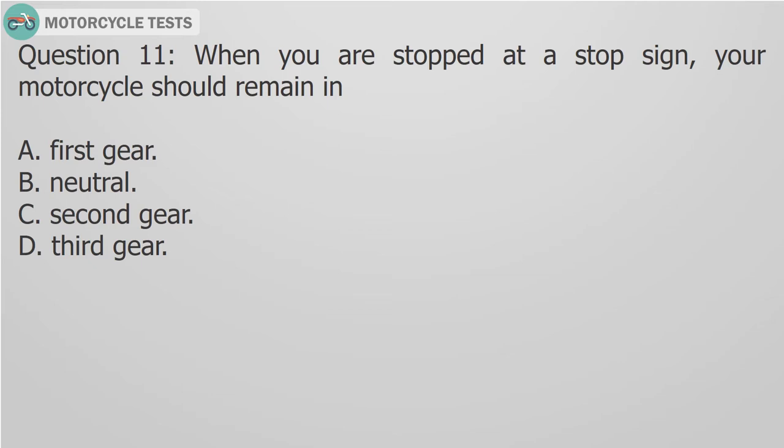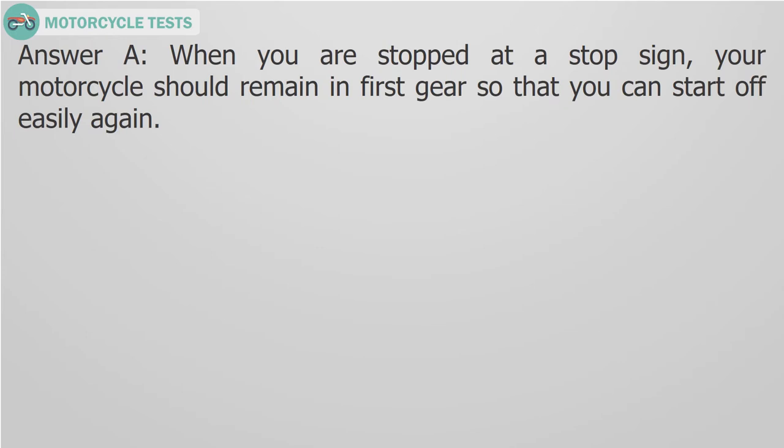Answer A. When you are stopped at a stop sign, your motorcycle should remain in first gear so that you can start off easily again.